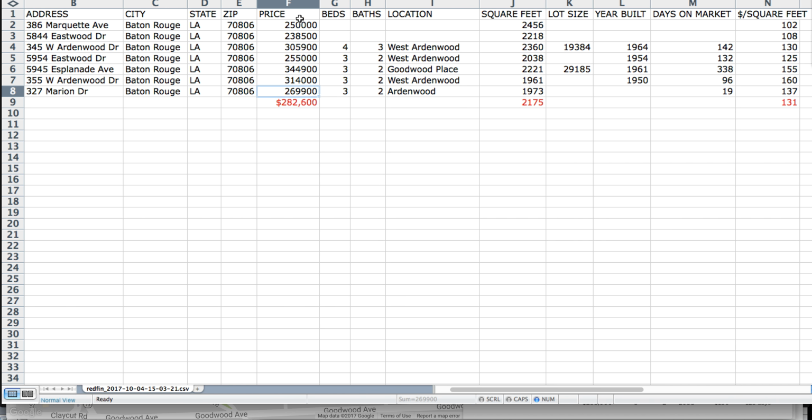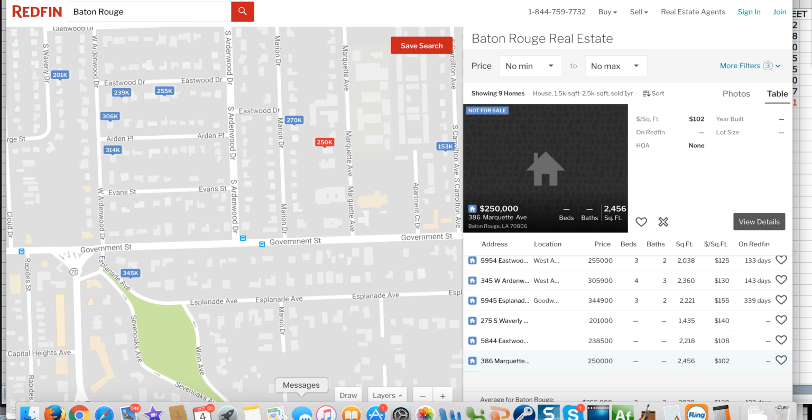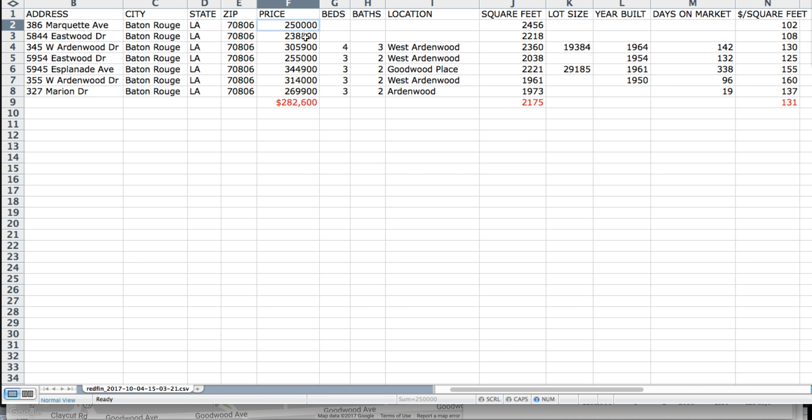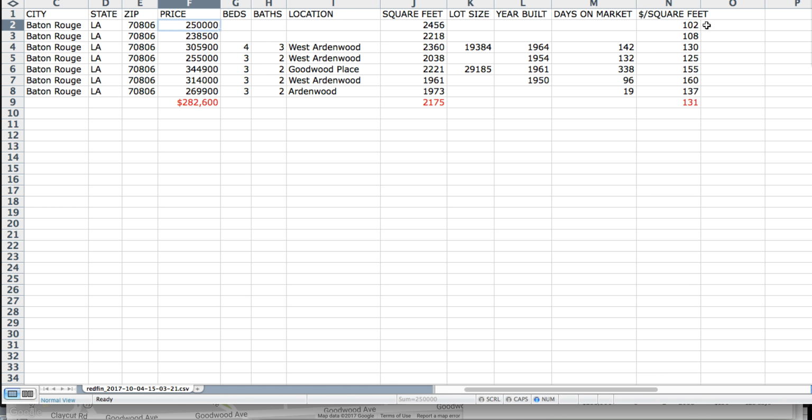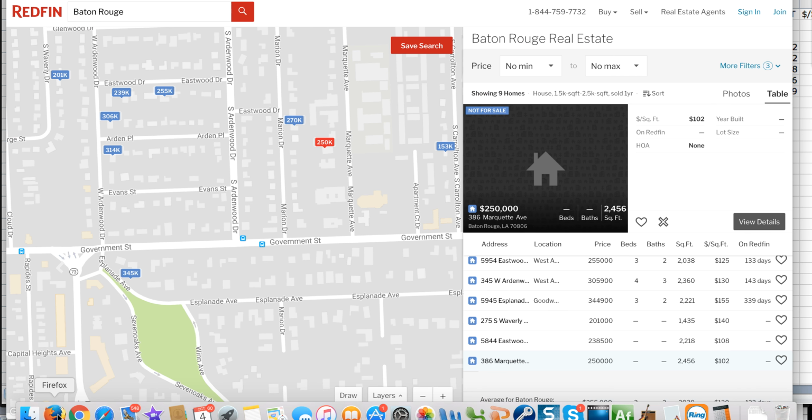Let's look at this next lowest one here at Marquette for 250. I look at my map for that one. There it is, right there. 250. Again, no pictures. Bigger, 2,456. Got $102 a foot, but it's definitely a lot bigger than us. We're 2,000 square feet. So that one sold for $102 a foot. That's our next lowest one. Again, I don't know if I should delete that one quite yet.